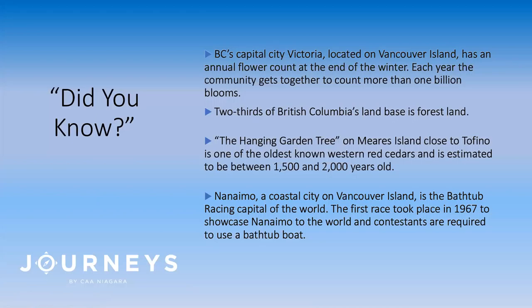And the Hanging Garden Tree, on Meares Island, close to Tofino, is one of the oldest known Western red cedars. It's estimated to be 1,500 to 2,000 years old. Wow. And Nanaimo, a coastal city on Vancouver Island, is the bathtub racing capital of the world. Yeah, and the first race took place in 1967. So now we have an outhouse race, and then we have a bathtub race. I think they're developing a bit of a theme there.